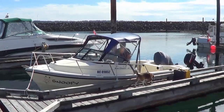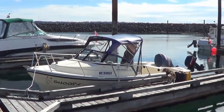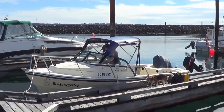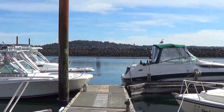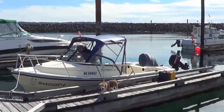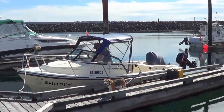I'm not really much of a boater, but every once in a while I like to get out on the water. And we're going to go over to a really cool place called Desolation Sound. It's a marine park not too far away from here. And it's a gorgeous day today, nice and calm. Looks like it's going to maybe hit about 80 degrees. So I'll give you some highlights here. Stay tuned.